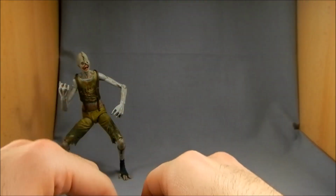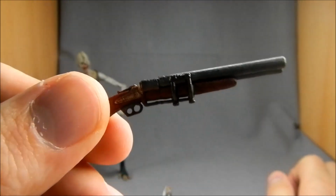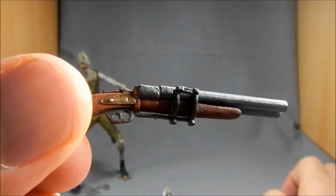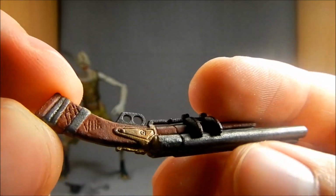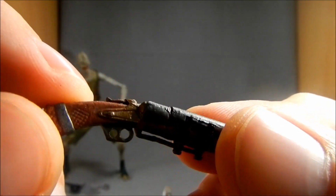Got the shotgun, which is very cool. Both of these really just make me wish that I had a Jack or a Booker figure by now. But you can see very, very nice detail. They've got a scored grip there, metal banding around it, brass on the, I guess this is the barrel release here.